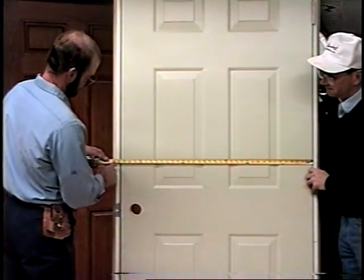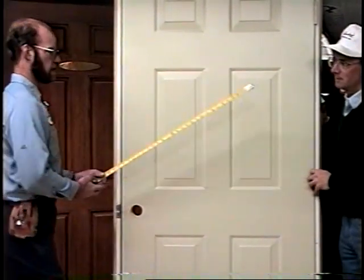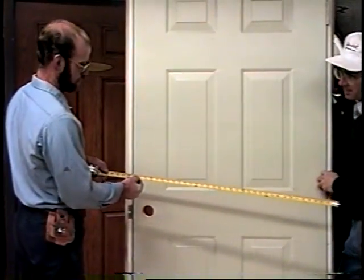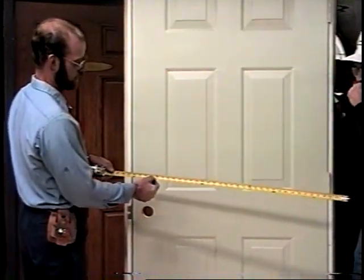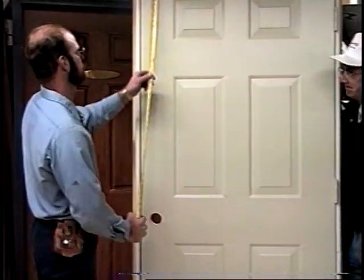This door is 35 and 3 quarters, they call it a 36 inch door. It'll be either a 36, very few 34 inch doors anymore. Most of your front doors will either be a 36 or a 32 inch door. Those are the two most common. They do make other various sizes.